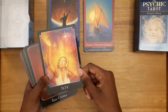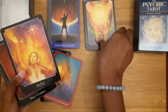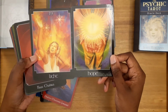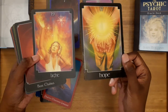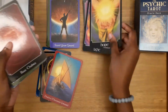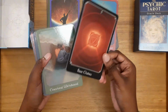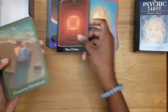See, this is the Sun card. Let me see what that other one. They both kind of look like the Sun card, don't they? This one looks like the sun is in the palm of their hand, and this one looks like sun shining down on them. This is the base chakra card. See, it has that beautiful red for the base chakra.